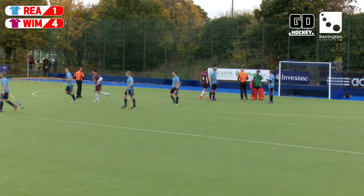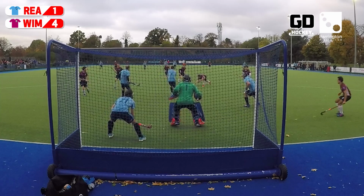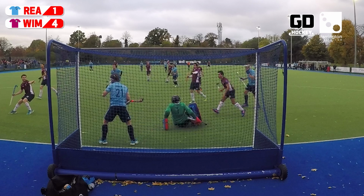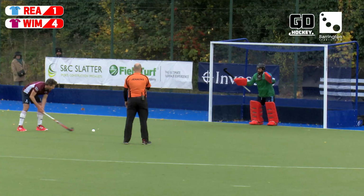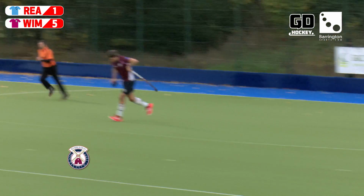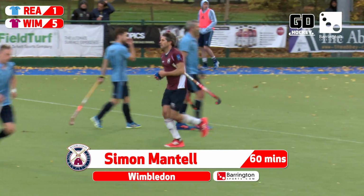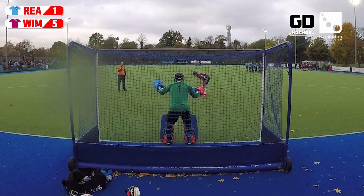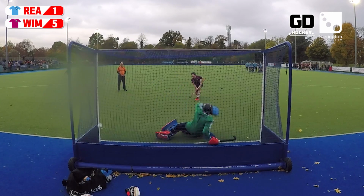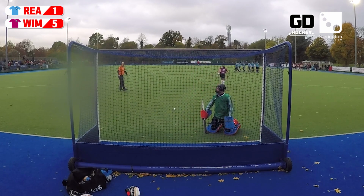Let's have another look at that penalty corner from behind the goal. Alexander gets a hand on it and then into the face mask of Johnny Gooch on the post. So Mantell up against Alexander, and Mantell sends his former teammate the wrong way, and it is Simon Mantell's 8th goal of the season. An hour in and Wimbledon are 5-1 up. They're going to take the points. The coolly taken stroke down to Alexander's left hand side, and it is Reading 1, Wimbledon 5. Drinks on us.